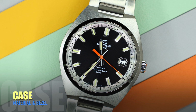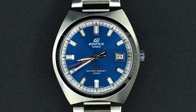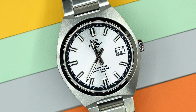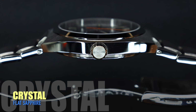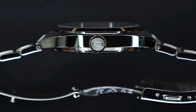The tonneau case is a testament to the vintage design as it has always remained, and the case here is made of stainless steel. The case has a radial hairline finish that's brushed very neatly and looks like the sun's rays on the metal part of the watch. The bezel is sloping outwards in a mirror finish polish encompassing the dial, which looks like it's mounted on the case. And then you have a sapphire crystal that seems to be a nice upgrade at this price, so one extra brownie point to Casio here.